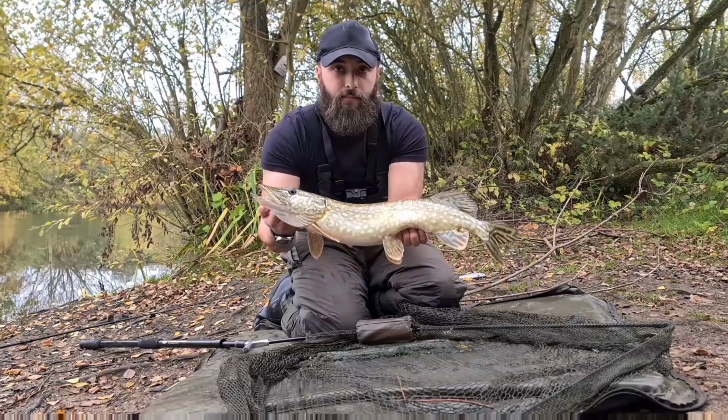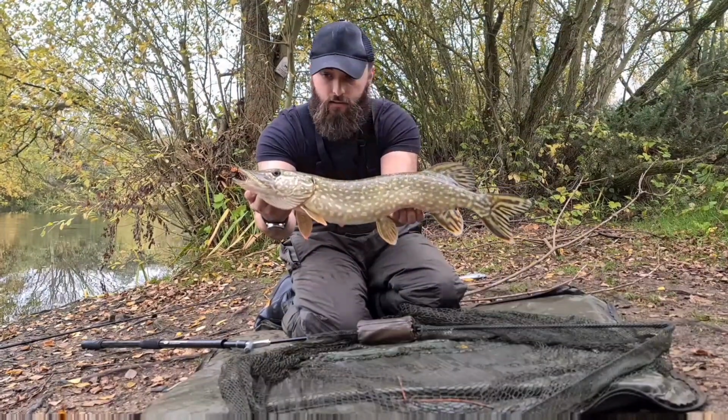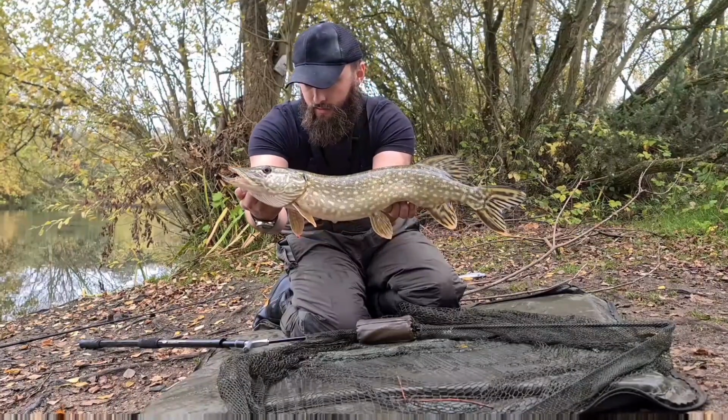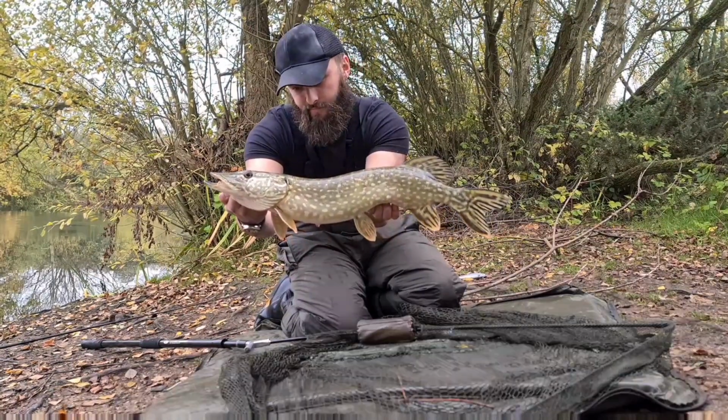Won't take too long with this one. He's had a little rest in the net already. I'll get him straight back in the water. What a lovely little fish.